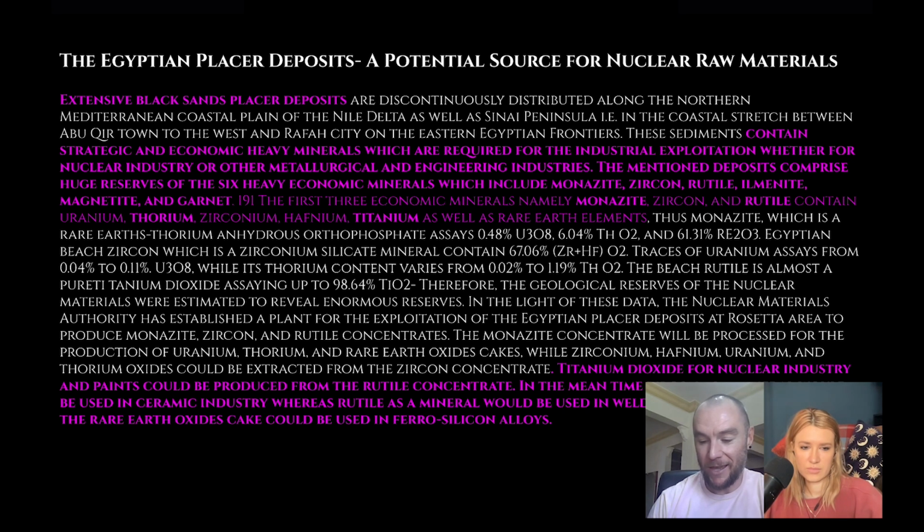So the sand contains, the mentioned deposits contain huge reserves of the 6 heavy economic minerals, which include monazite, zircon, rutile, ilmenite, magnetite, and garnet. And we're going to be talking more about monazite and ilmenite here in just a second, because ilmenite was another very important mineral in ancient Egypt. So the first 3 economic minerals, namely monazite, zircon, and rutile, contain uranium, thorium, zirconium, hafnium, and titanium, as well as rare earth elements.